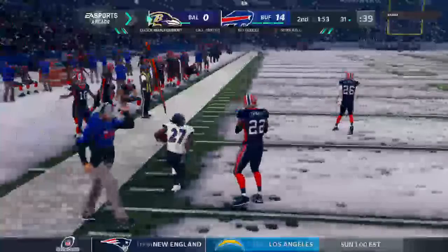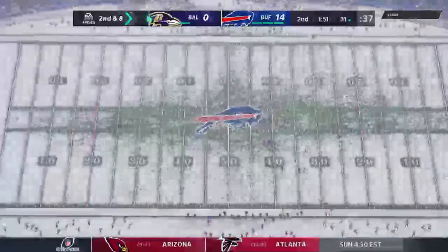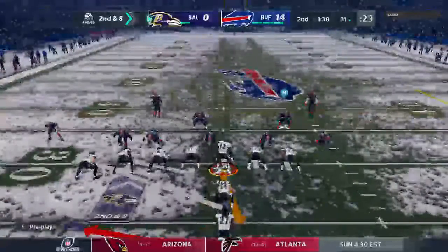Across the 30 to the 31-yard line. Ball carrier. 2 yards on the pickup there. It'll be 2nd and 8. But not much on that run, Charles.